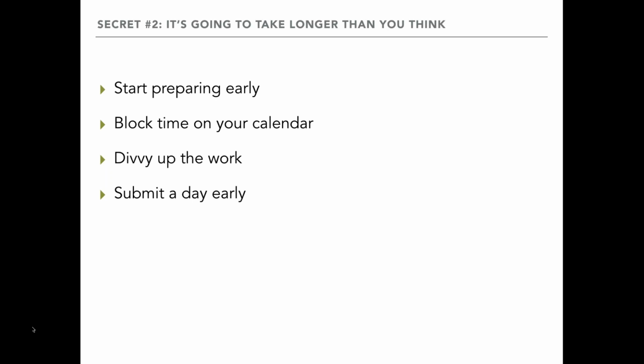The other thing you can do is block the time on your calendar. Make it a date. Don't know about you, but I am a slave to my calendar. It's actually quite funny. If it's scheduled, I show up. If it's scheduled, I do it. And if you're like me, then it will help you if you go ahead and schedule the time so that you can get your entry done.